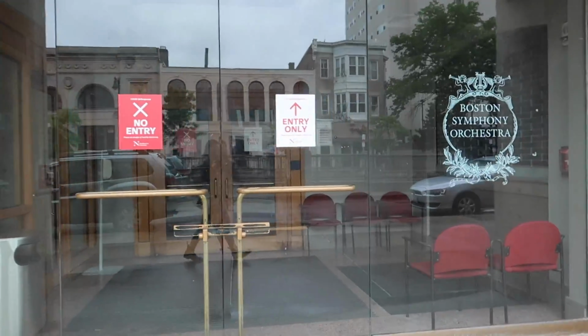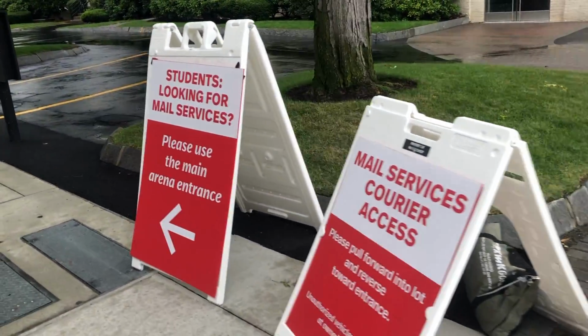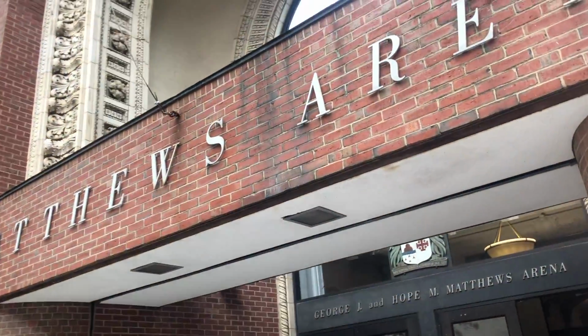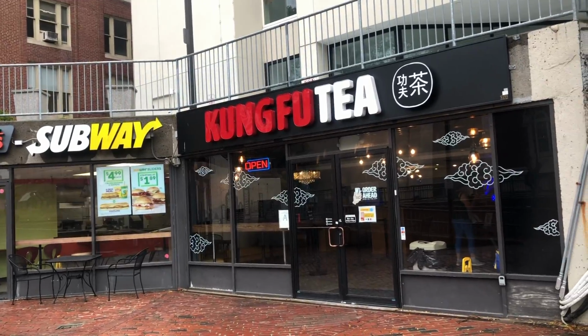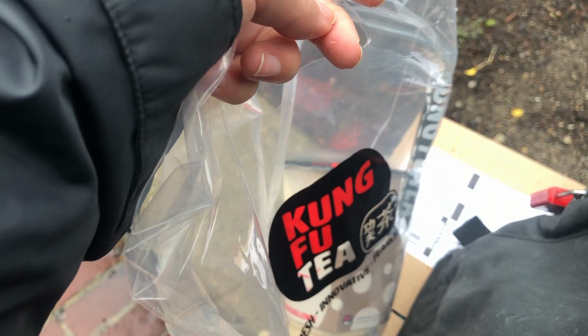Finally, I made my way to Matthews Arena to pick up my package, and I'll talk about that process in a little bit, but basically I waited a while before getting it. This entrance to Matthews is right by Mass Ave, so I went to Kung Fu Tea to pick up my order, and then I walked 10 minutes down Huntington to get back to my dorm, where I threw out the outer cardboard box in the trash room before heading upstairs.